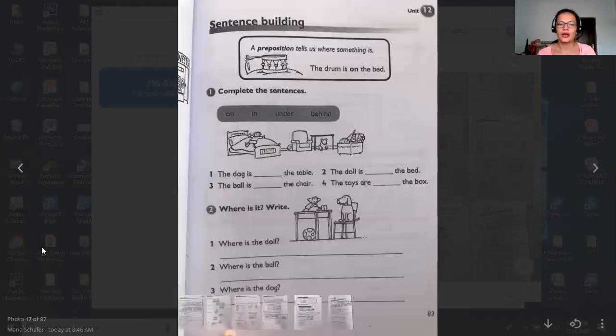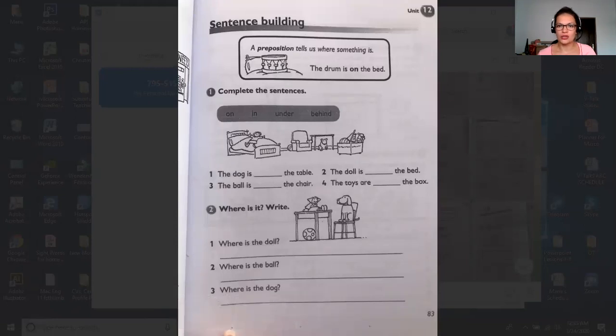Okay, sentence building, unit 12, number 80, page 83. In this rectangle box here, it says a preposition tells us where something is. So the drum is on the bed. Have a look at the picture. The drum is on the bed. Is it on the bed? I think so. So number one, complete the sentences.